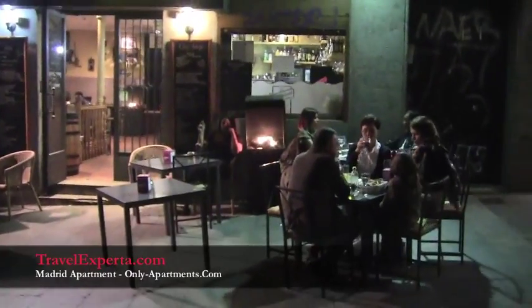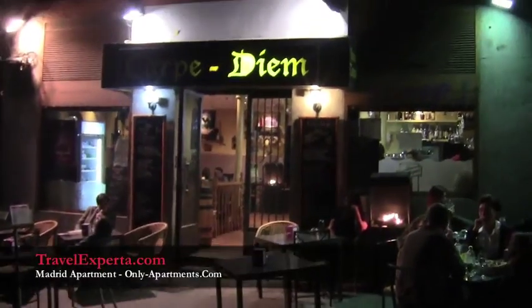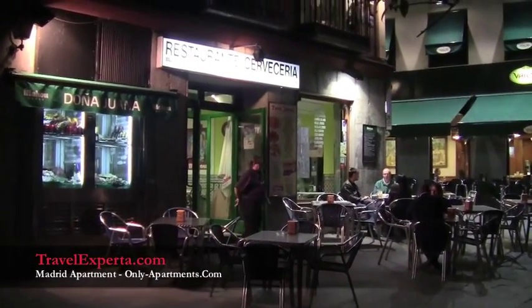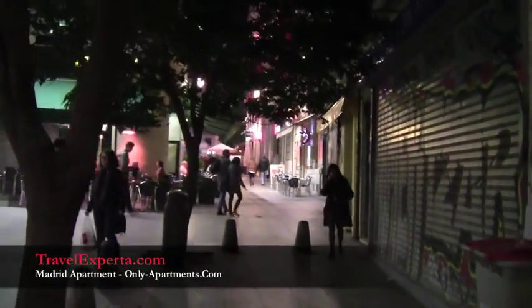This is our neighborhood at night. This is our building. We are just hanging out, having a beer and some tapas in the neighborhood restaurant, Carpe Diem. And this is also another cool tapas cerveceria. And there's several here. This is really just such a lovely, lovely neighborhood.